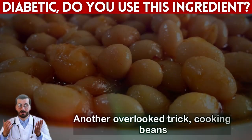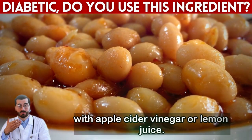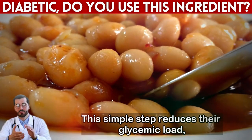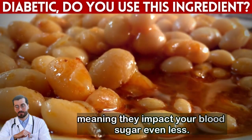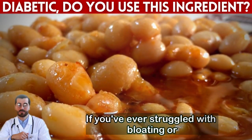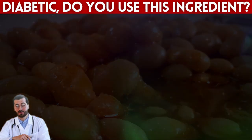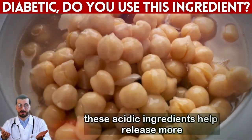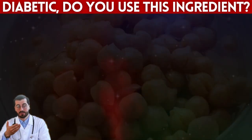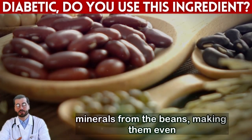Another overlooked trick, cooking beans with apple cider vinegar or lemon juice. This simple step reduces their glycemic load, meaning they impact your blood sugar even less. If you've ever struggled with bloating or digestion issues from beans, this small change can make a huge difference. Plus, these acidic ingredients help release more minerals from the beans, making them even more nutritious.